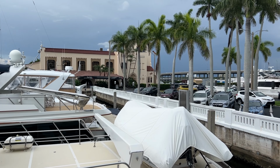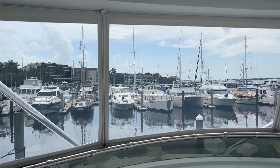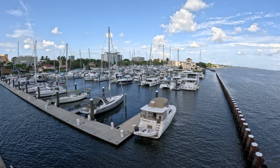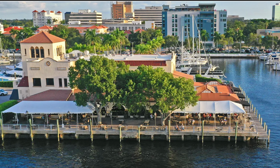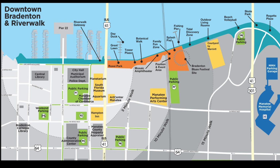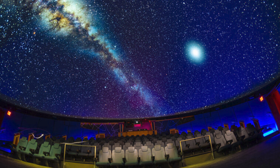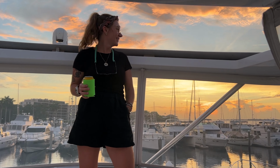The Twin Dolphin Marina certainly checks a lot of boxes. It has easy access from Tampa Bay, nice floating docks with very good protection, friendly and helpful staff, a wonderful pool with barbecue grills available, Wi-Fi, clean bathrooms and showers, laundry, a ship store, and they also provide loaner bicycles to explore the area. There is a lovely fine dining waterfront restaurant on site, and of course you're a walking distance to downtown Bradenton with a plethora of bars and restaurants. You also have direct access to the beautiful 2-mile-long Bradenton Riverwalk that is great for getting some exercise with a view. Also, right next to the marina is the South Florida Museum featuring the Parker Manatee Aquarium and Bishop Planetarium. The sunsets aren't half bad either. I definitely recommend the Twin Dolphin Marina.